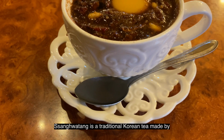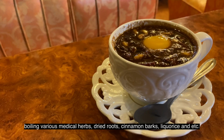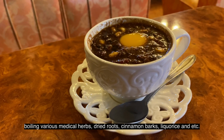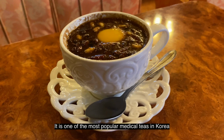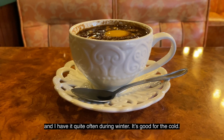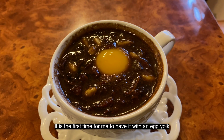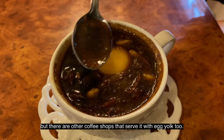Saotang is a traditional Korean tea made by boiling various medical herbs, dried roots, cinnamon bark, licorice, and etc. It's one of the most popular medical teas in Korea, and I have it quite often during winter. It's good for the cold. It is the first time for me to have it with an egg yolk, but there are other places that serve it with an egg yolk too.